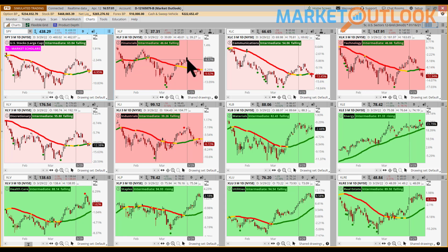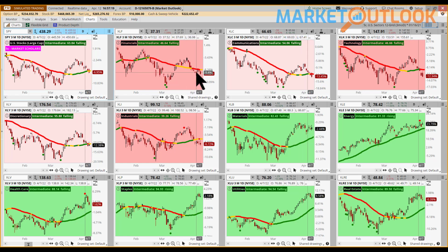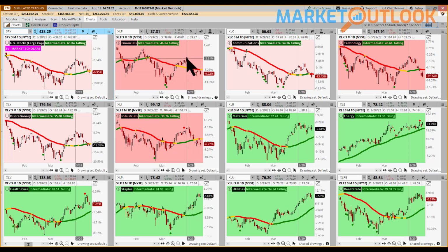In fact, that happened to be the top of the S&P 500 as well. Didn't notice that before, but that was the case. Notice that the day I'm circling on SPY was the same day as the one I'm pointing at on the financials. And look at what has happened to the financials since that day. It has been a bloodbath. You've only had one up day that entire time since March 29th.